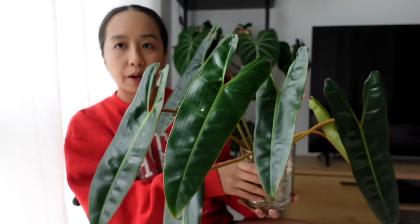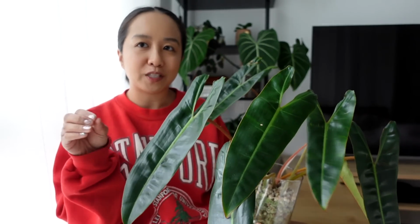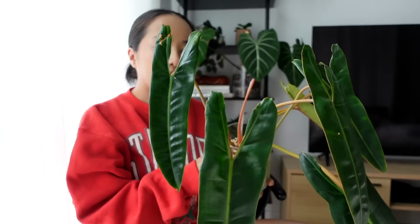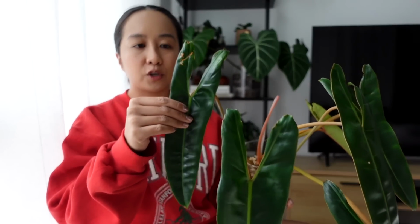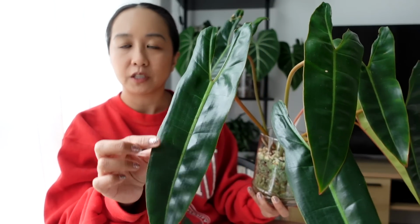And I'll show you a plant that I just did it to recently. My Billietiae was looking a little bit crusty. She was kind of just sitting in the back of my plant room, not getting a lot of attention. And so I'll often try and just give random attention to plants here and there. I just did a pest treatment. I wiped down the leaves with just water. I didn't even use soap. I just used water, and then I took a microfiber cloth and I just buffed it a little bit.